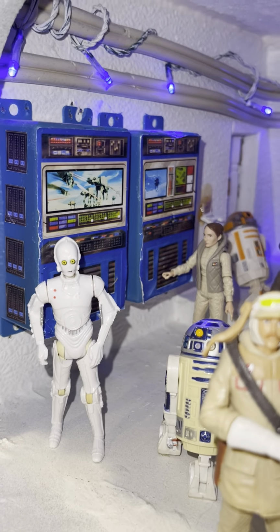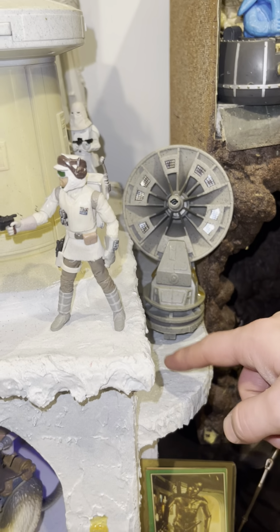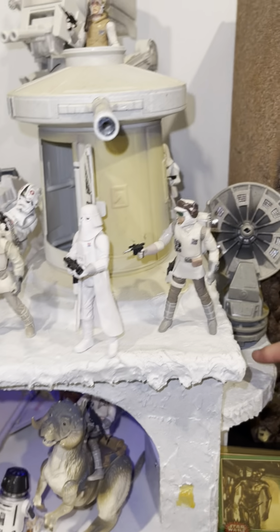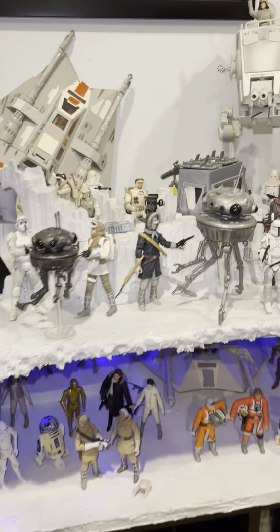He has the panels over here that have little data things on it. At the time, this used to hold the white speeder bike, which goes to this, but I actually have it upstairs now on my Mando display. But it did used to go here.